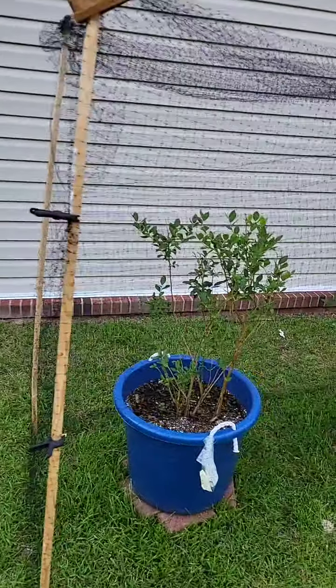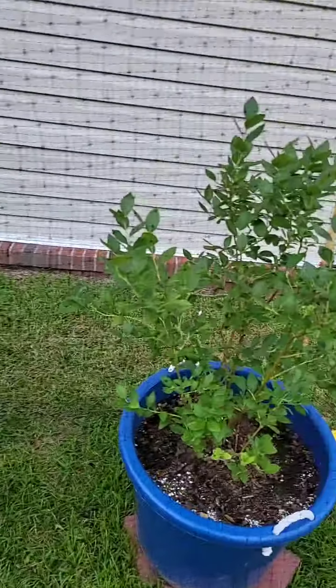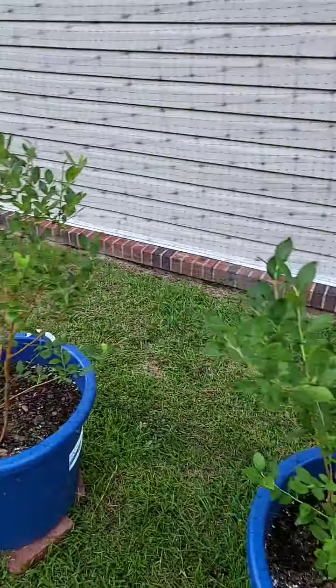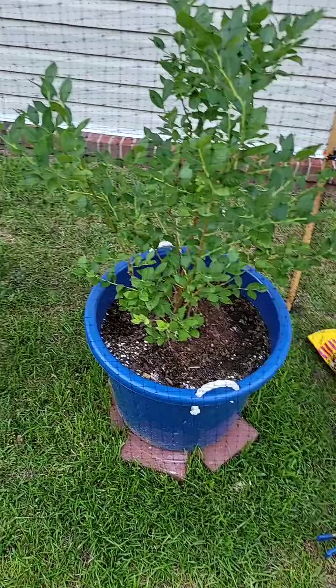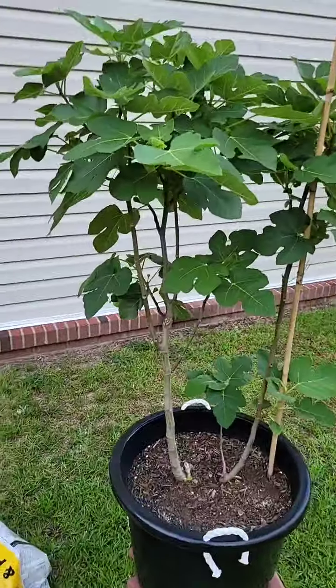Right here is my blueberry. I think I'm done with blueberries for the year. Oh no, I see a couple more came out. So I did have a great harvest, a good like 3 baskets, small baskets like this, or 4 halfway full. So that's looking great. And over here's my figs.